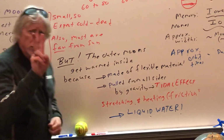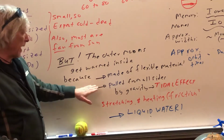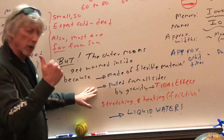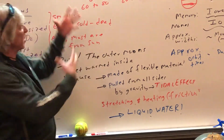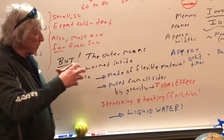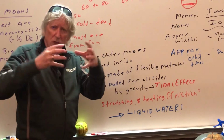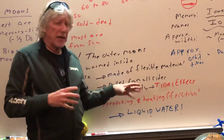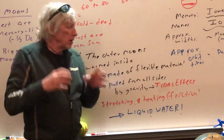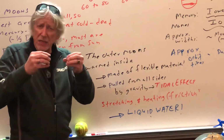And so two factors are key here. You've got a flexible material, and I'll show you a graphic. They get pulled from the other moons and from these large planets. They get pulled, and we get a tidal effect, creating kind of a kneading or a stretching and relaxing, creating a heating from friction. And it's a big deal that they're flexible. If it's ice, that's pretty darn flexible.